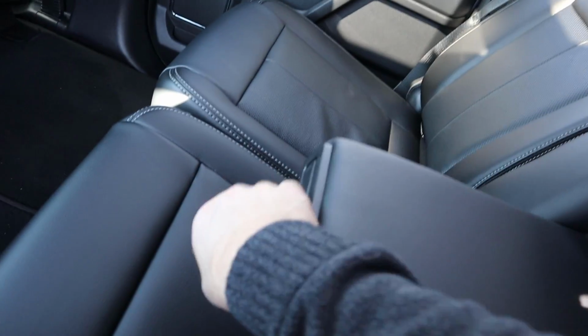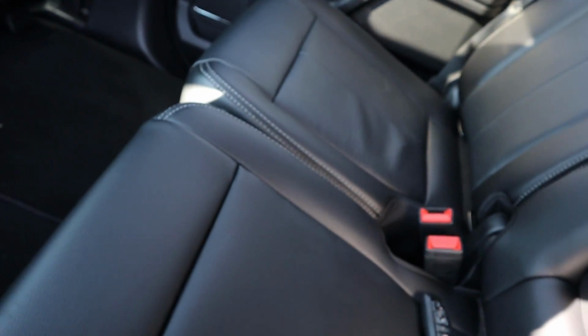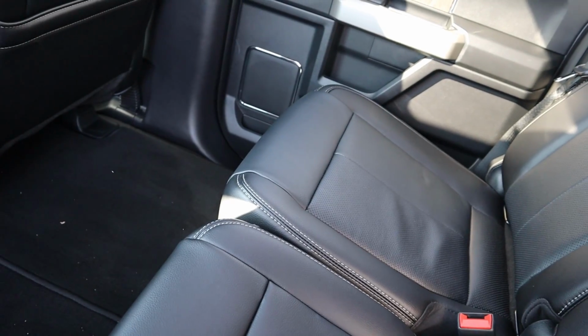finally do have the little cup holders that you can press this and those will pop out of there. Oh, and by finally, I mean, I've got to go over one more thing. There is extra storage underneath the seats, so yeah, that's it for the back of the Lariat.